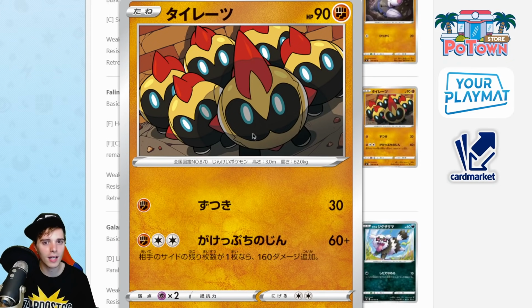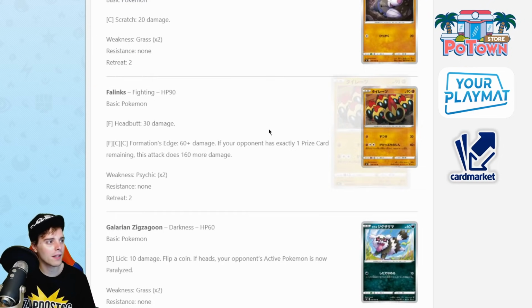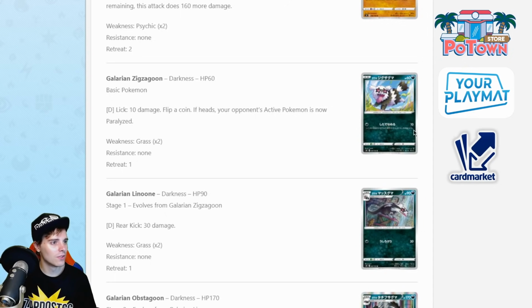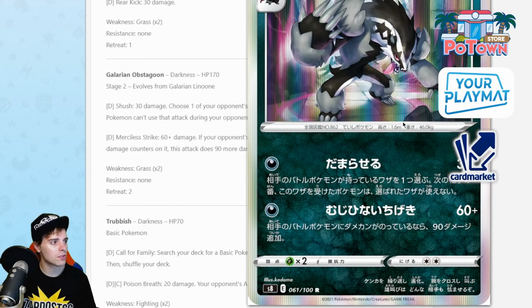So, more Falling cards. Whoa, this artwork, man. I think the artworks are getting better with every set that passes by. Or is it just me? Okay. Zigzagoon. Ooh, look at this one. Galarian Zigzagoon is back, eventually evolving into Obstagoon.